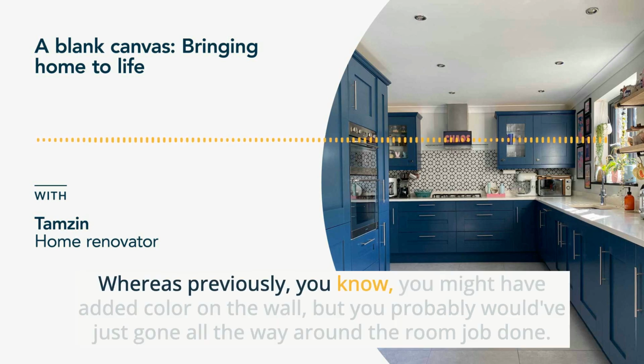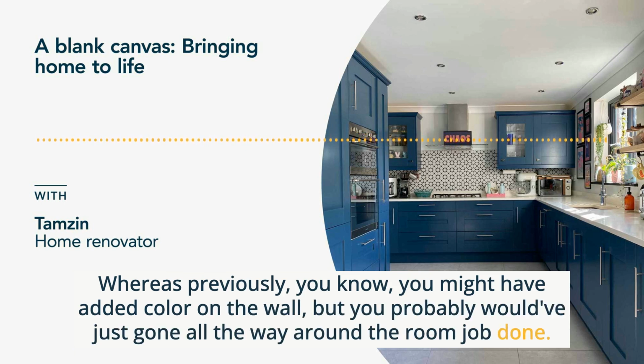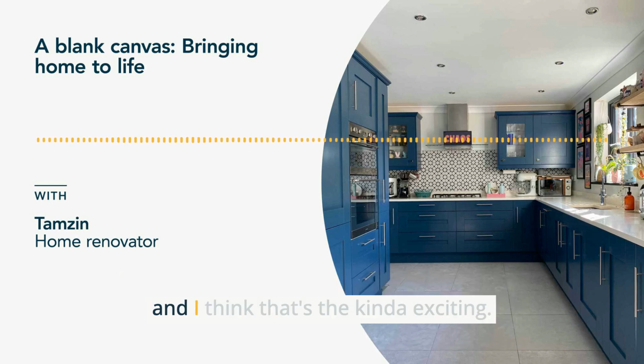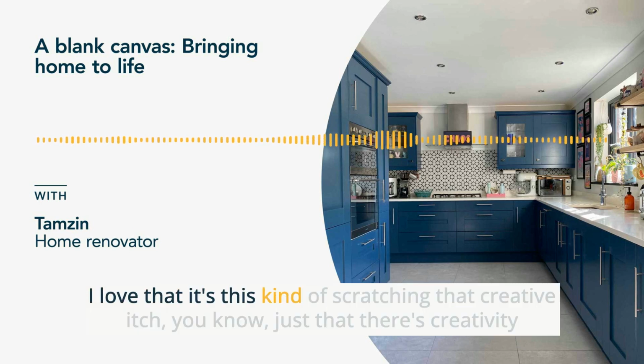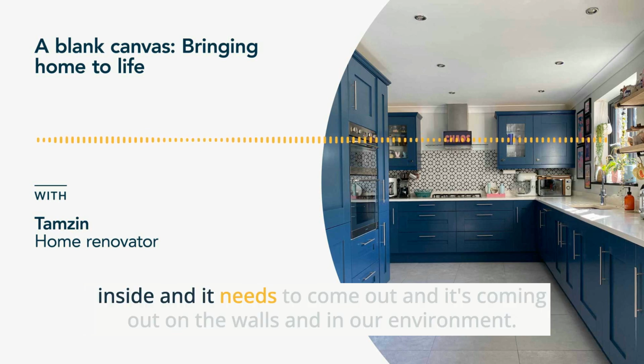Whereas previously you might have added color on a wall, but you probably would have just gone all the way around the room, job done. But now we're looking at skirting boards and, I don't know, painting your ceiling rows a different color, for example. And I think that's kind of exciting. I love that it's scratching that creative itch, that there's creativity inside and it needs to come out, and it's coming out on the walls and in our environment.